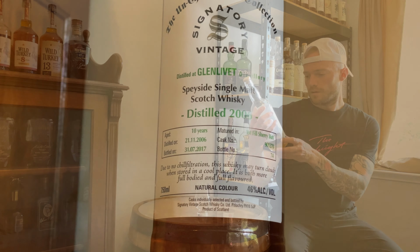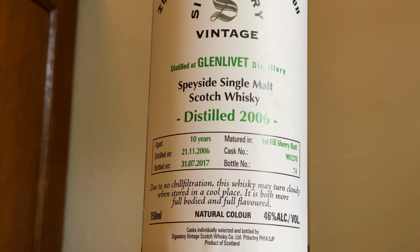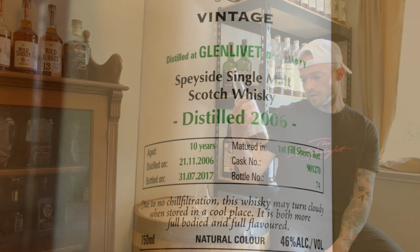This expression is aged in one first fill sherry butt. So it is just sherry, they don't do any bourbon. It is 10 years old, distilled on November 21st, 2006, bottled July 31st, 2017. Matured in a first fill sherry butt, cask number 901270 and bottle number 74. It's part of their unchilled filtered collection, so you get really just a great untampered version of the single malt that you would typically get with a standard release.